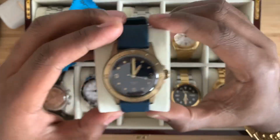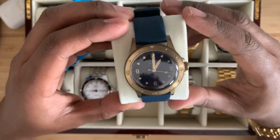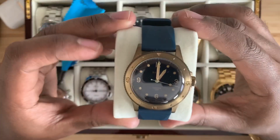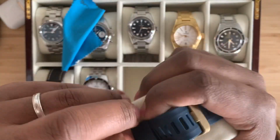All right, next, Baltic. I'm a huge Baltic fan. I have, I think, 6 Baltic watches. I only have 2 here in my top 10 collection. Let's talk about this one real quick. This is the Baltic Brown Aquascaphe.